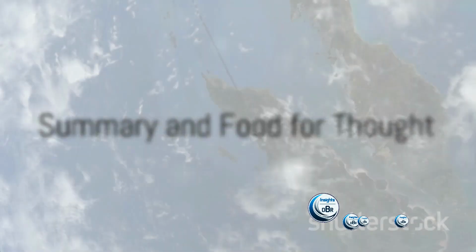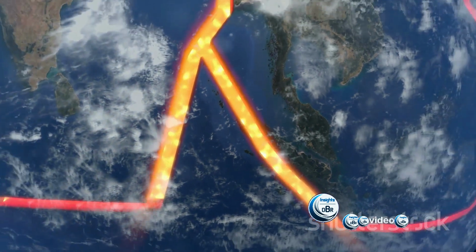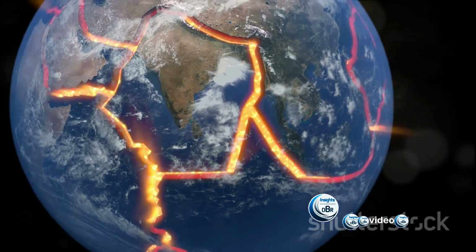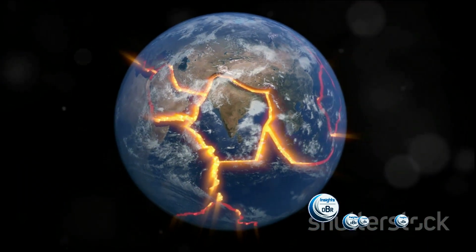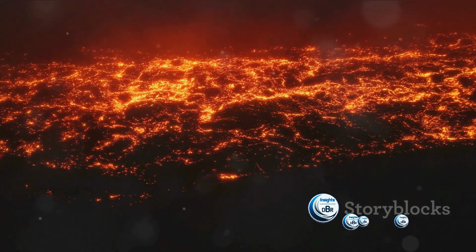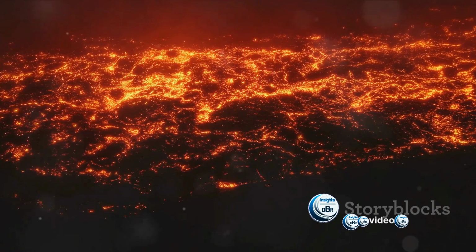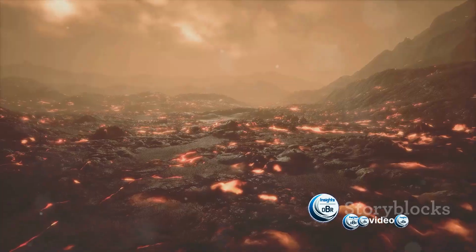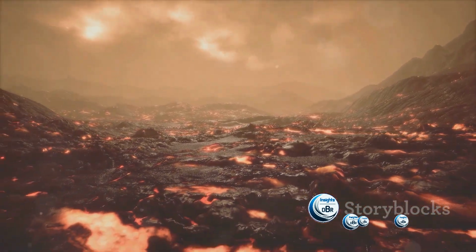So, how do volcanoes form? Let's recap. Our journey starts deep beneath the Earth's crust, where tectonic plates are constantly shifting and grinding against each other. This intense movement and pressure heats up the rock, transforming it into a molten substance we call magma. This magma, lighter than the surrounding rocks, is compelled to rise. It pushes its way up through the Earth's crust, forming a path or a channel known as a conduit. When it finally breaks through the surface, we witness the birth of a volcano.